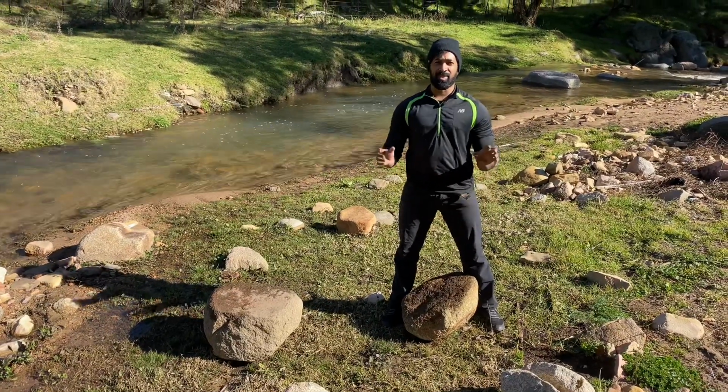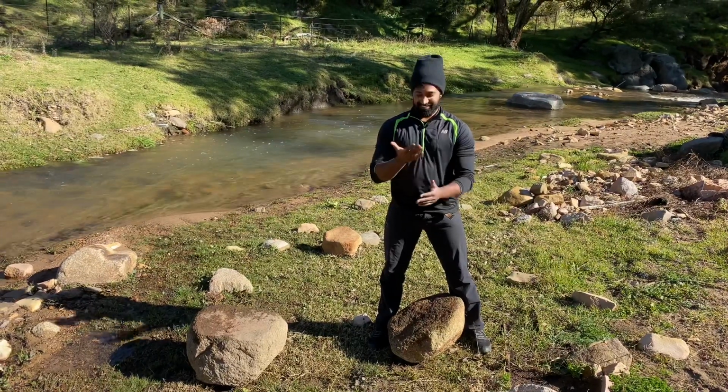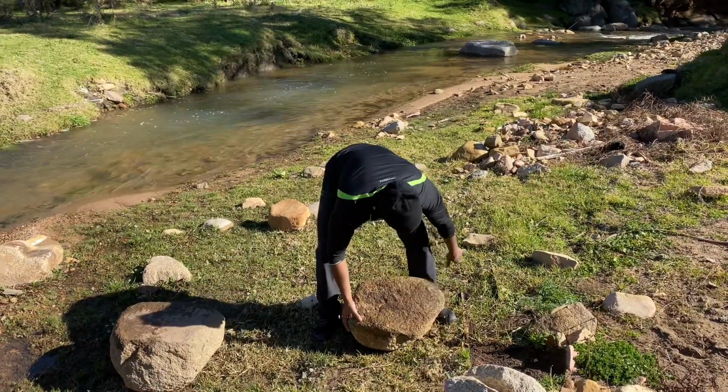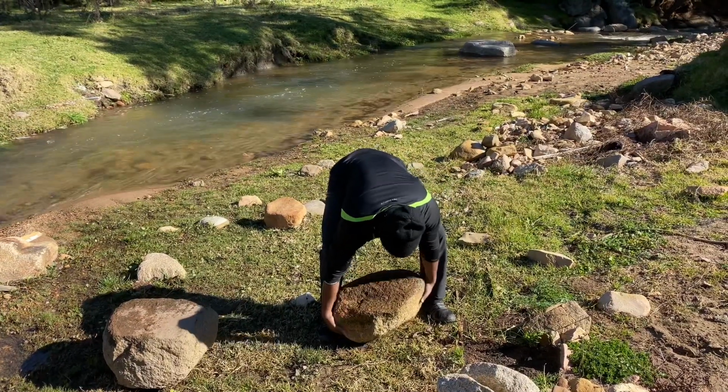I suppose it's important to note that if you're going to do natural stones, you're going to get dirty. 100%, you're probably going to cut yourself. These are nice and smooth, so these will add a new dimension to the difficulty, but they are a bit wet because we're in a flooded creek. This is the first time this stone's been lifted. Let's see if Andy can unlock it.